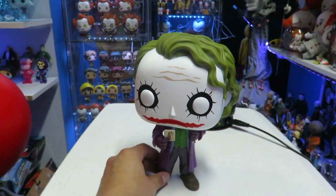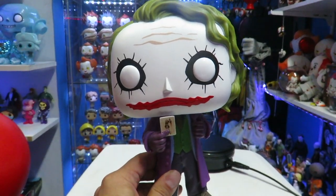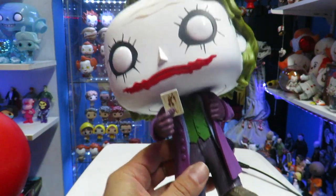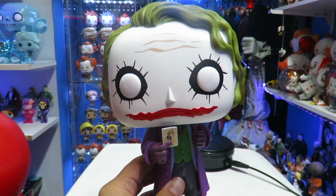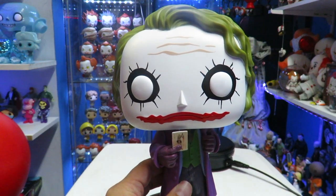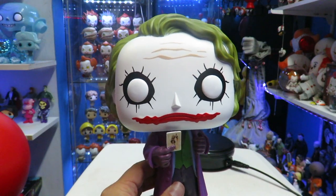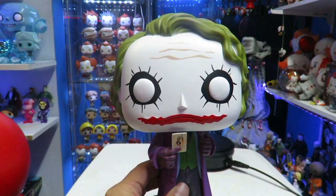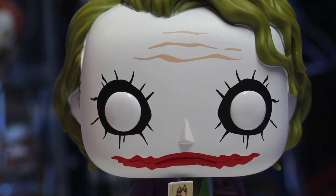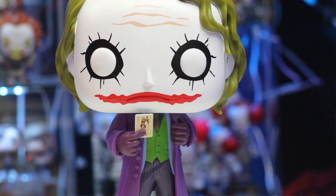There is my review. Today we are taking a quick look at the brand new 10-inch Funko Pop, the Dark Knight Trilogy Heath Ledger Joker. I'm hoping they give us more 10-inch scales from the Dark Knight Trilogy. I would love to see the Batman, obviously. The Batman Begins suit, love that suit. Obviously, the Dark Knight suit. And if we get a Bane, that would be awesome. A Catwoman. I don't know what other characters. I mean, we can go into the Keaton Batman. I would love to see a Keaton Batman done in this scale.